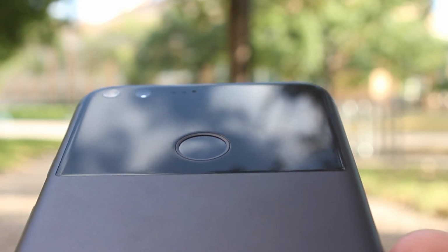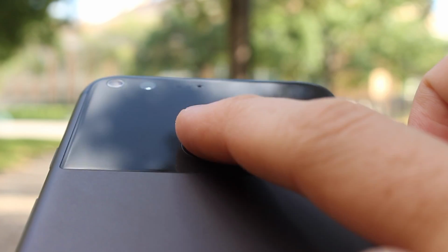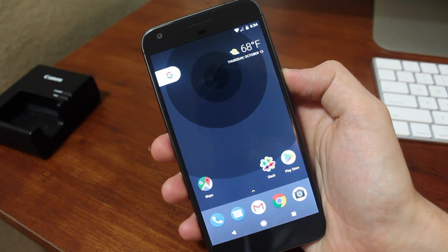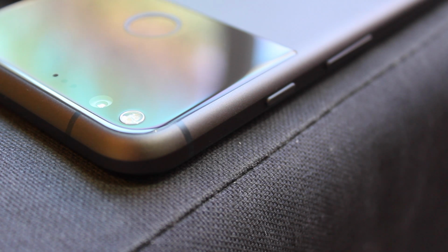Within that glass back is the newly renamed Pixel Imprint fingerprint scanner, and well, it's a fingerprint scanner. It works just fine and it's pretty fast. In the hand, the Pixel XL feels really nice. Its metal unibody design feels and looks like a mashup between the iPhone 6s and the HTC 10, and its rounded edges make it very comfortable.